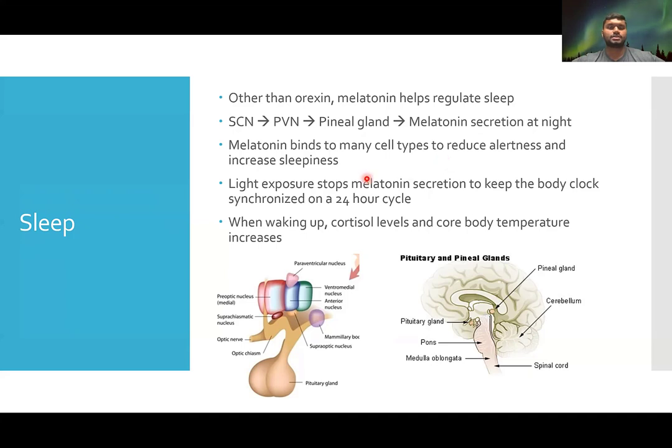And as we just talked about, light exposure stops melatonin because then it'll activate the suprachiasmatic nucleus, which will affect the paraventricular nucleus, which will inhibit pineal gland secretion of melatonin. But this will allow it to keep the body on a synchronized 24-hour cycle.